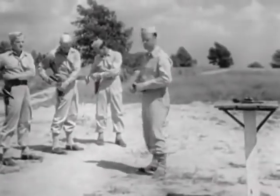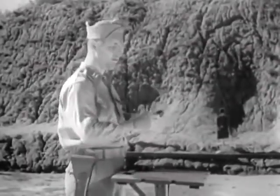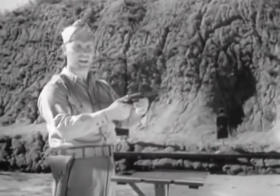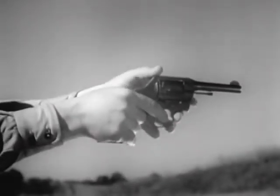Your use of handguns probably won't be limited to the pistol. Let's have a look at one of the revolvers used by the Army. The revolver is a natural pointing gun. When placed in the hand, it is directly on the target.